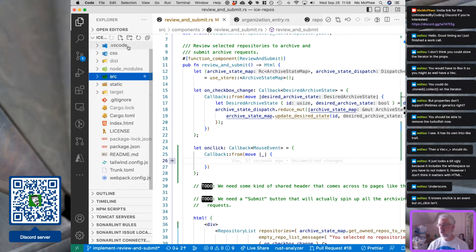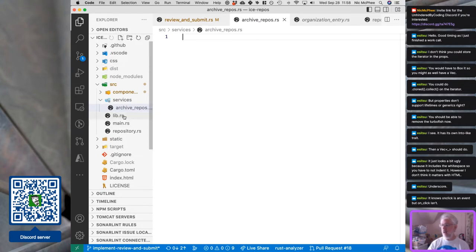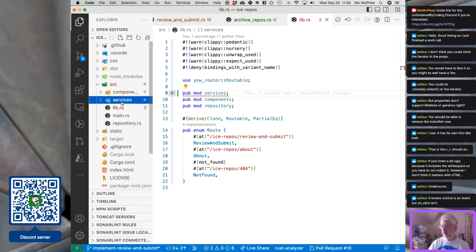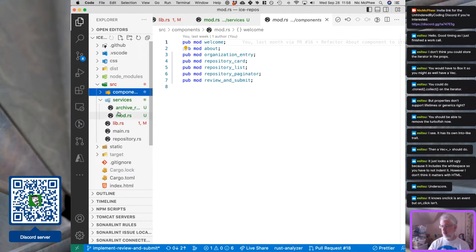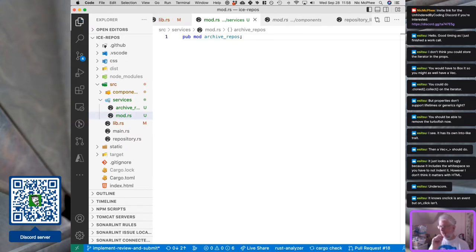So let's actually make a services directory. And in that, we will make an archive repos.rs. And now our lib is going to need to say mod services. And our services directory is going to need a mod.rs. And that just is a pub mod thing, okay? So pub mod archive repos. Okay.